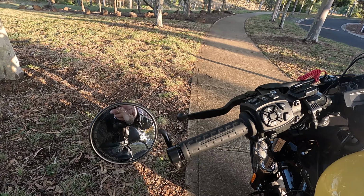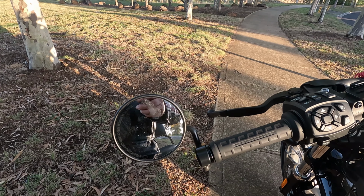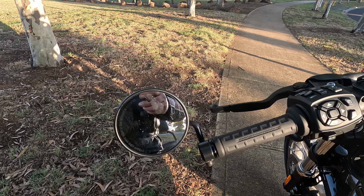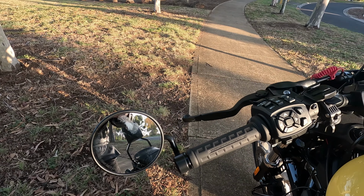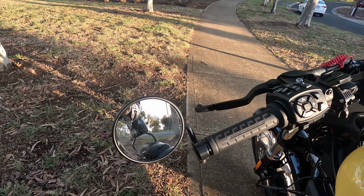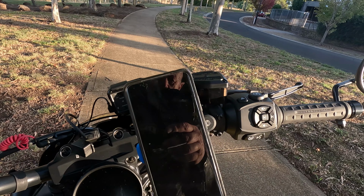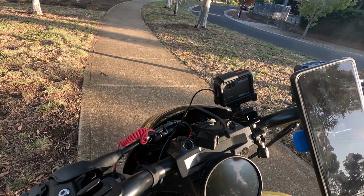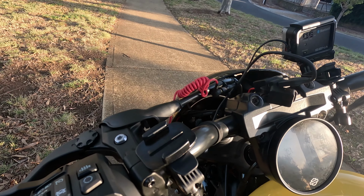Now it has the bar and mirrors on it, which actually work quite good, but it makes the bike a bit wide for lane filtering. I'm changing the mirrors, I have the rest of the Adversary kit coming, I have the grips, the bar ends and the mirrors coming. So I have a Quad Lock mount on here, I have a GoPro mount on here for my audio pack, and another one here for the camera.